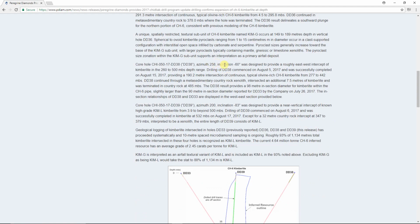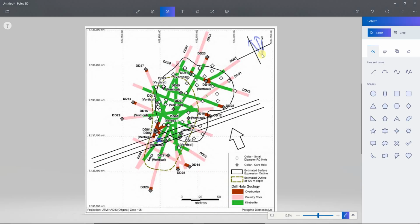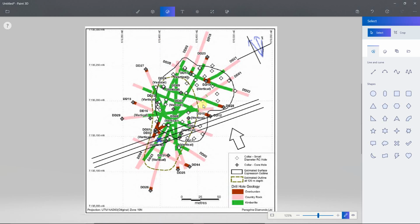So we got 258. So go back to here. North is an azimuth of 0, and it goes all the way around 360 degrees. So we have an azimuth of 258. If I know west is exactly 270, then 250 is going to be like that. Oh, wait a second here. It looks almost identical to the section that we're getting at.